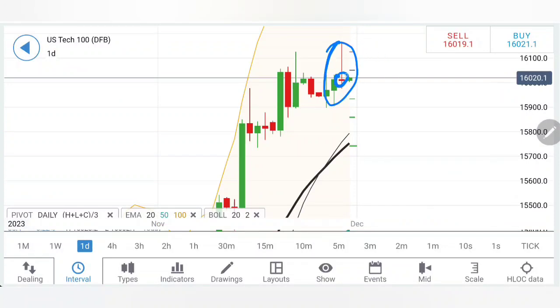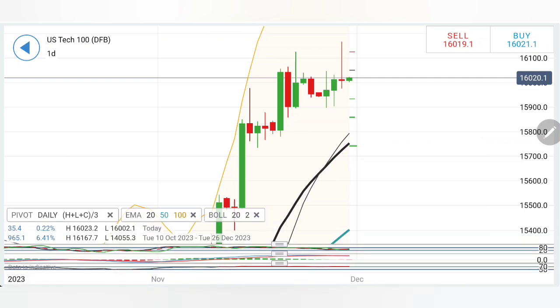Coming to the daily charts now. The major swing here has ended in a doji. It is also giving you higher lows so far, and also this is a breakout. So possibly today again we may see Nasdaq 100 continuing with the bullishness.